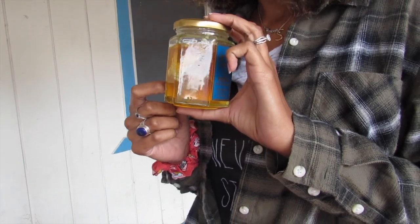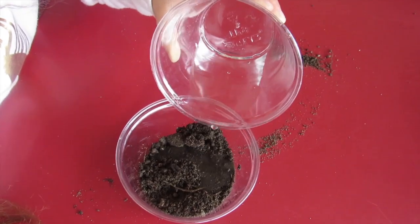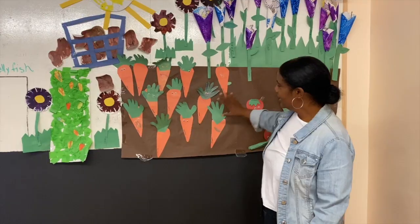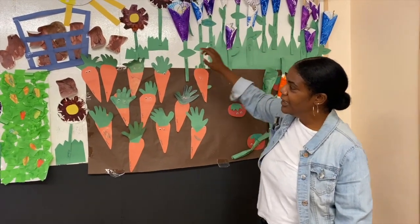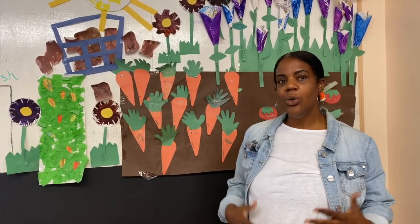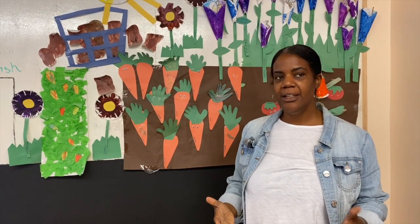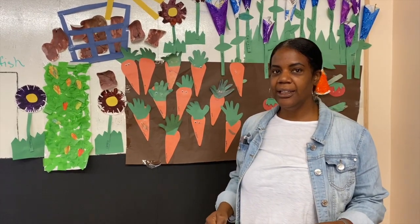They did a little bit of taste testing with honey. They also planted some sprouts. They made popsicles, and they learned how to do all of those things by simply creating carrots, tomatoes, stems, flowers. They have their basket of potatoes and the sun. So through this wall garden, we were able to teach the whole concept of how a food chain works and then how pollinators create food for us to eat and healthy and beautiful things for us to look at.